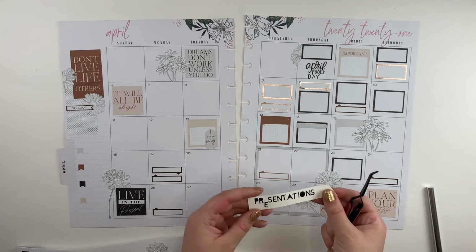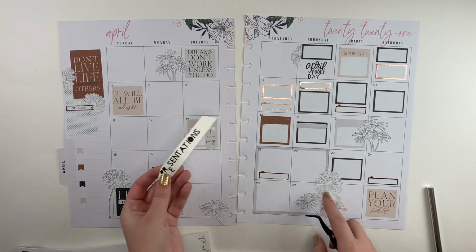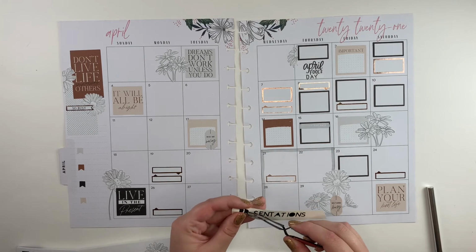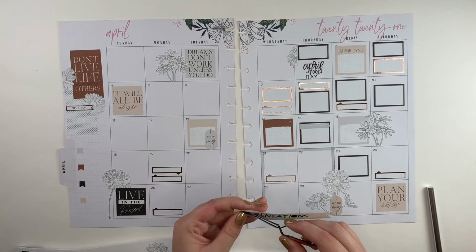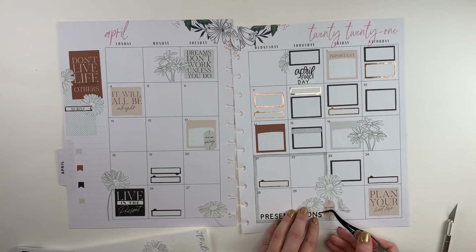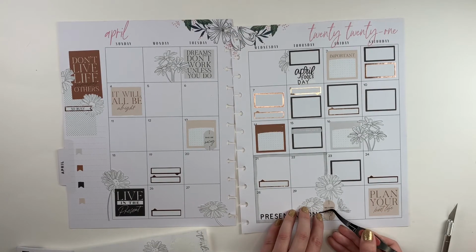Okay, now that I have all of my letters, I'm gonna go ahead and put these on the page. I'm actually gonna do them across the bottom. I think that will look the most cohesive. Oh, this is the perfect fit. Okay, placing the final letter, and I am just so happy with the way this looks.